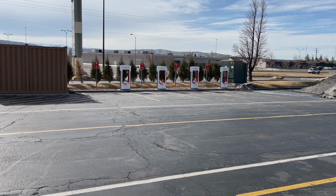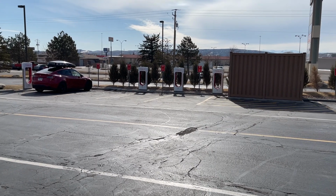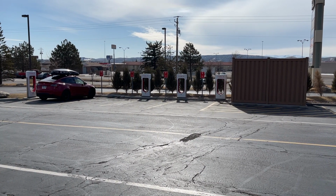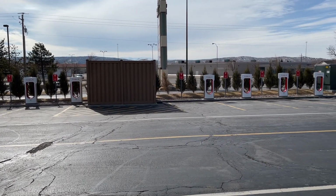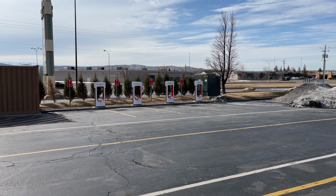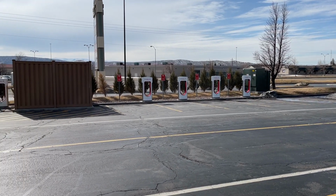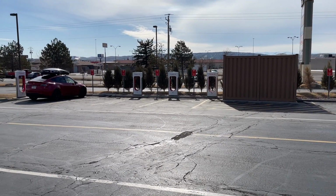I'm here in Rock Springs, Wyoming, and we happened across this 8-stall supercharger. It's 150 kilowatts. Got a red Model Y charging over there from Colorado. It's easy to get to right off Interstate 80. Nice place here. There's food and shopping all around in this parking lot. Not a bad place.